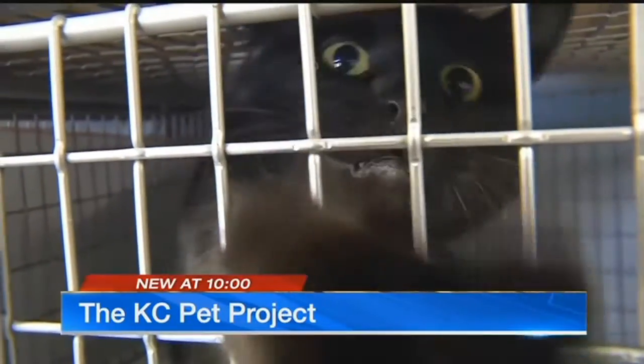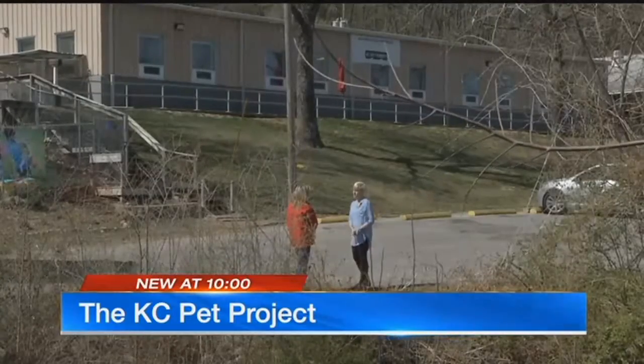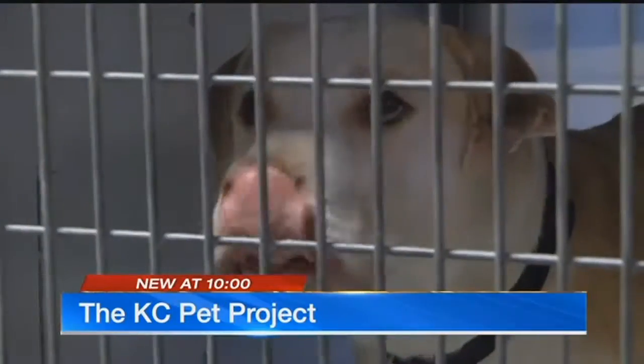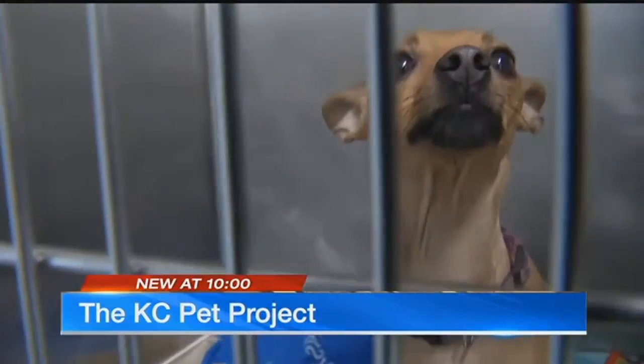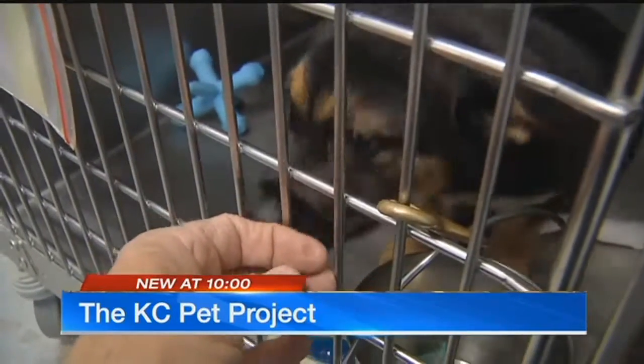And if it doesn't pass, a warning. If this vote does not pass, the State Department could come and say that this facility can no longer be used, and then it would effectively be shut down, and there would be no place for the animals of Kansas City to go, and we would of course have a huge crisis on our hands. So this is so critically needed. It does have to pass by 57.1%, so we're really hoping that people do come out and vote for this.